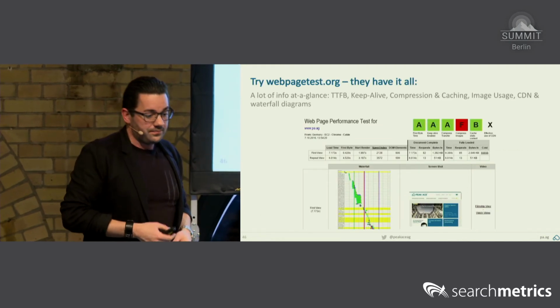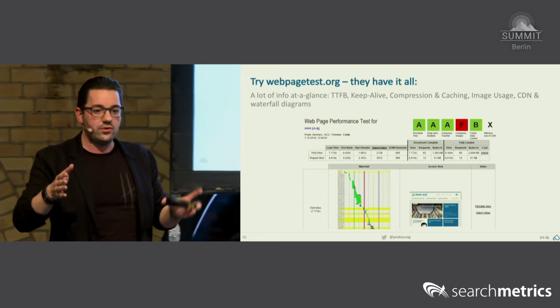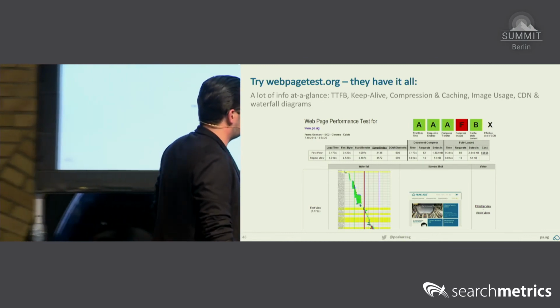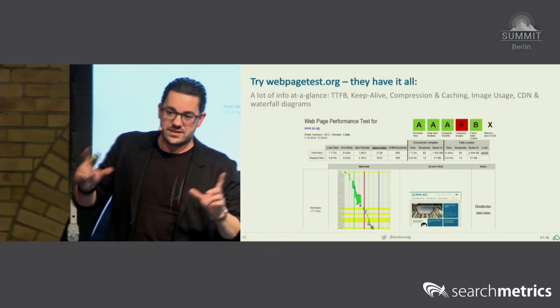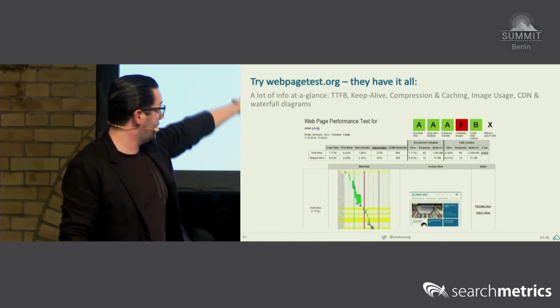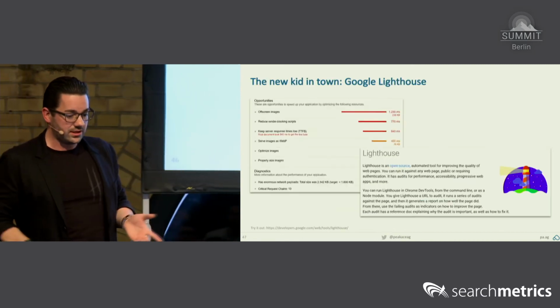That one I mentioned earlier, web page test. You can plug in any URL and basically run loads of different reports. What they also have is something called the film strip view on the right-hand side. So basically, they even do a video on how the site renders, and they break it down into very different things. There's also this time to first byte that I mentioned initially. So this has everything, literally.